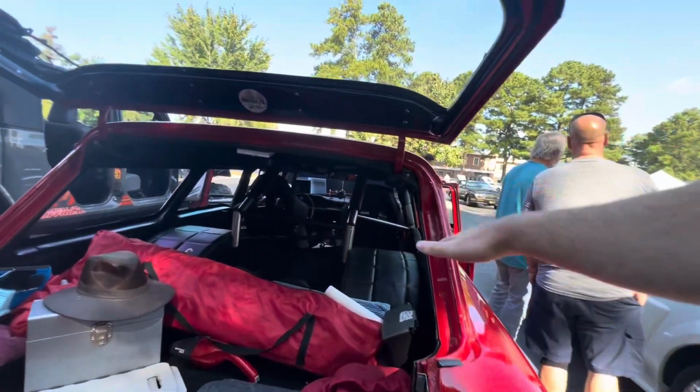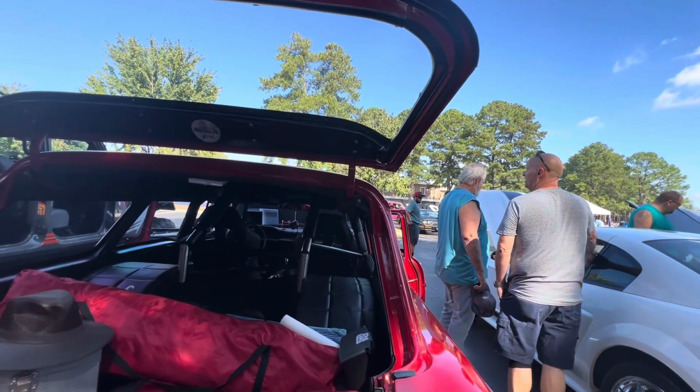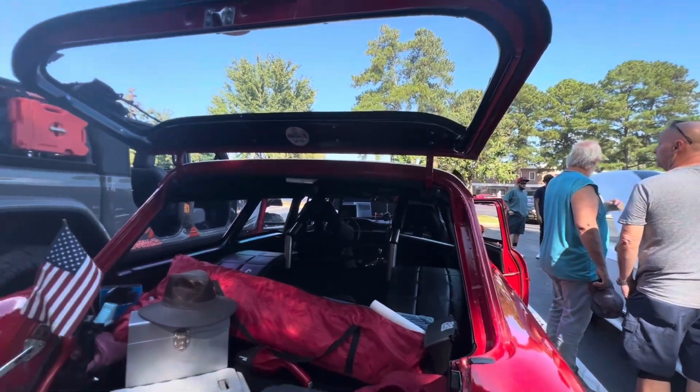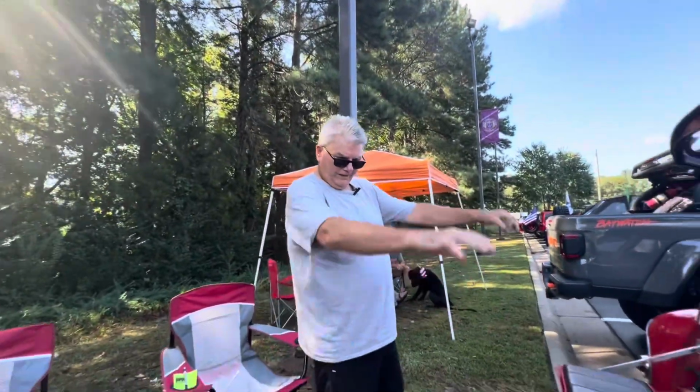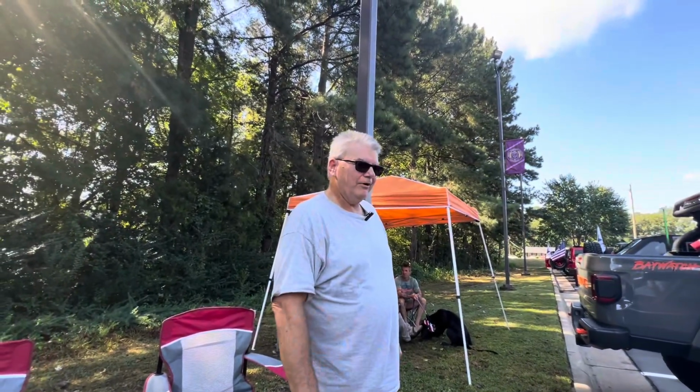I see it's been raised for the wheels to make more fitment. It's been tubbed out. Chris Austin did that. Chris Austin put the cage in it. It's a Chris Austin 4-link chassis. It's got 4-link suspension, everything in it. It's all out race car.